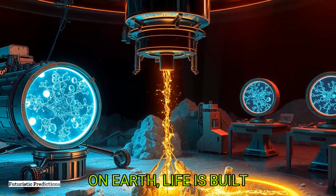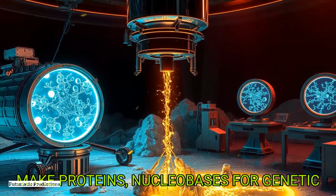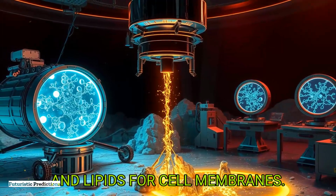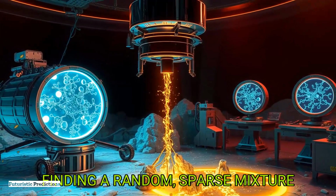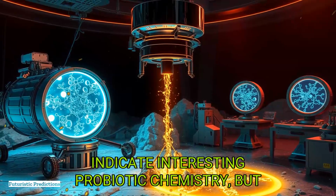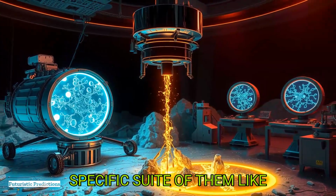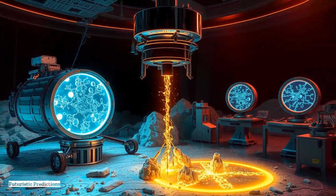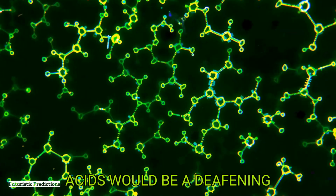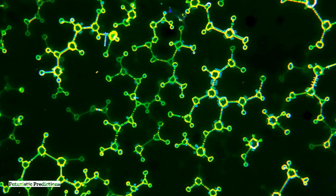On Earth, life is built from a standard set of building blocks: amino acids to make proteins, nucleobases for genetic information like DNA and RNA, and lipids for cell membranes. Finding a random, sparse mixture of these molecules could just indicate interesting prebiotic chemistry. But discovering a rich, abundant, and specific suite of them, like 20 different types of amino acids alongside nucleobases and fatty acids, would be a deafening hint that biological processes are at work manufacturing these parts in bulk.